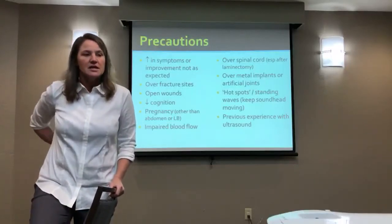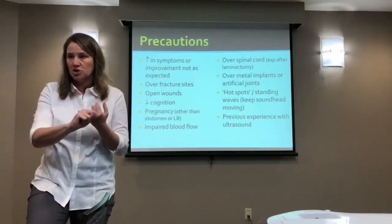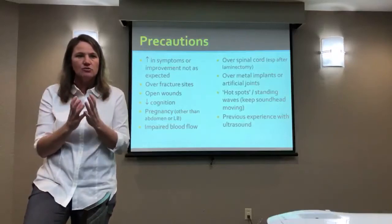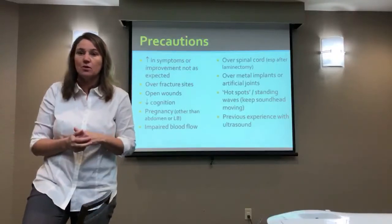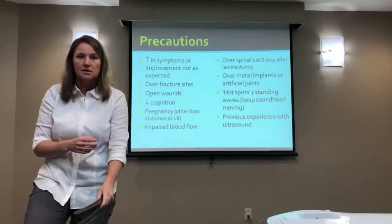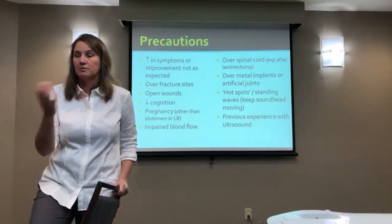Impaired blood flow. So, back to the previous thing, if they have impaired blood flow with good sensation, that is a precaution. Can you do it safely? What's the benefit? What's the risk? Why are you using it? Do they communicate well? That's going to be my question to you: do you feel this is important enough that you should do this, and that they can communicate with you so they won't get harmed in any way?